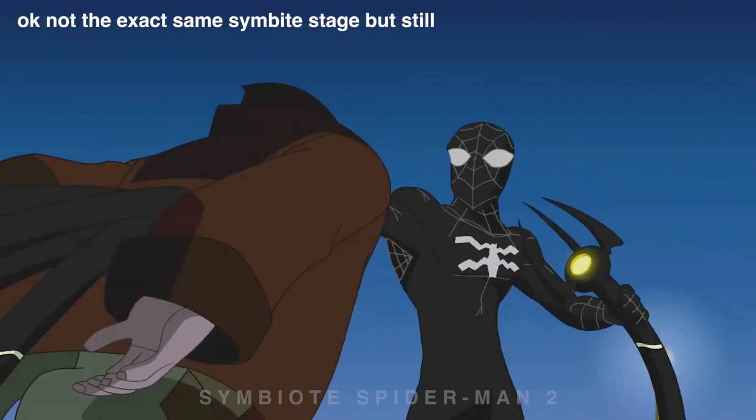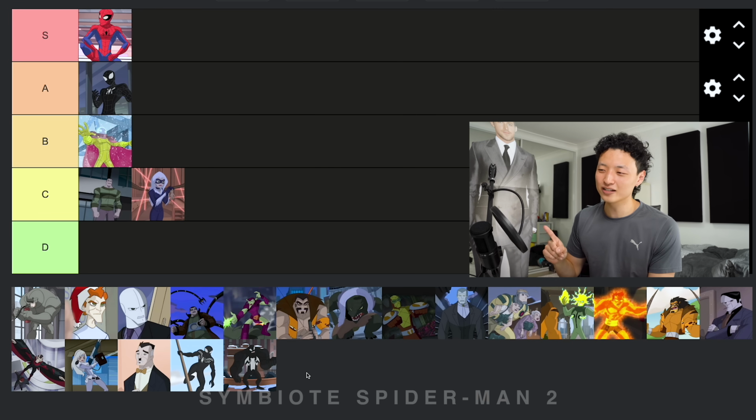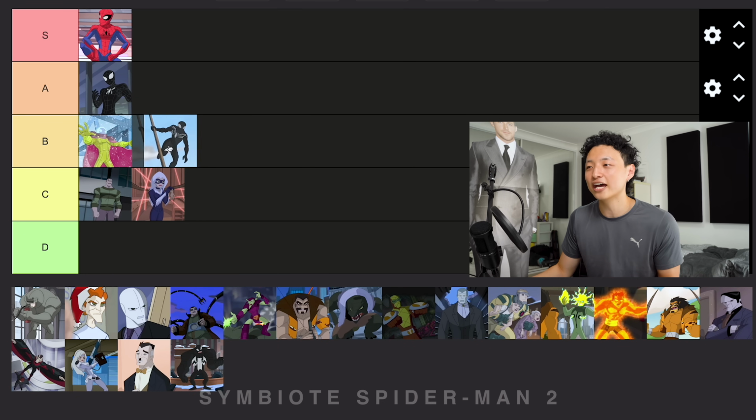I'm not saying that this character's less badass than the other one because in the show, this fucking symbiote variant is a monster. I think they just nailed the first stage, so unfortunately, well, fortunately, it's above a C, so I'm gonna put it at a B.